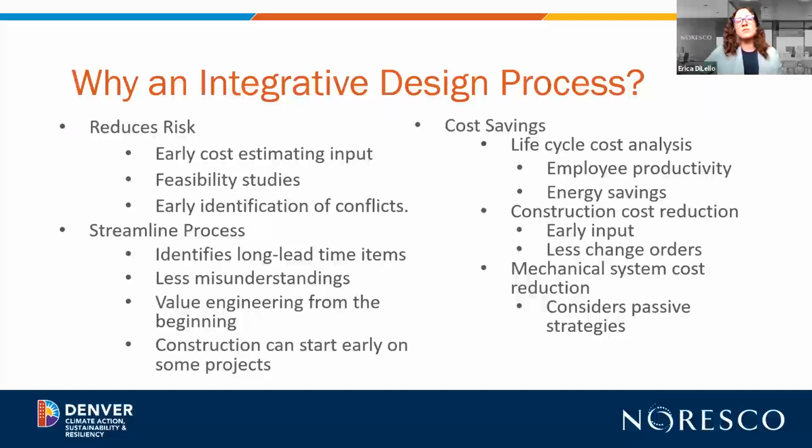And that's why you look at life cycle cost analysis, which sometimes takes into consideration employee productivity on top of the energy savings, and construction cost reduction. Hopefully there are fewer change orders with more collaboration up front. And then mechanical system cost reduction as well by considering passive strategies.